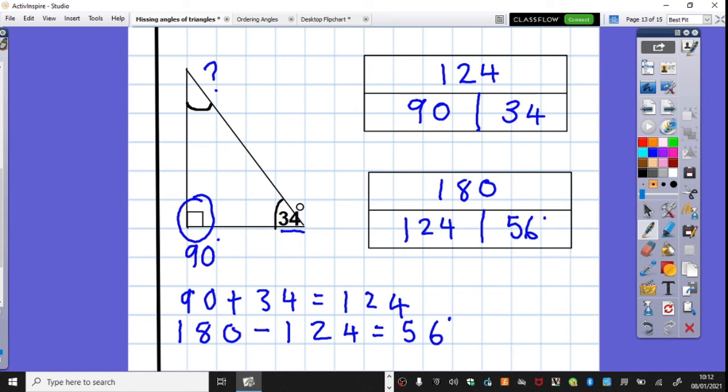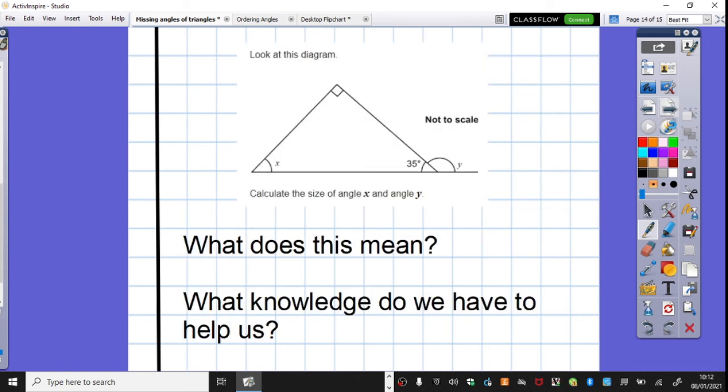At this point, yellow and green group, if you'd like to get started on your activities today, you can. Blue group, you might just want to have a little look at this one, which might come up a little bit later.